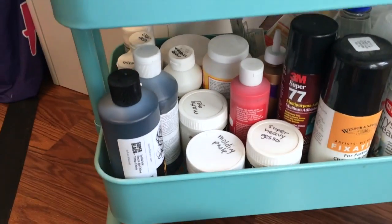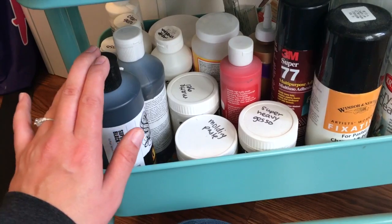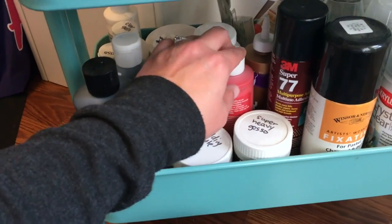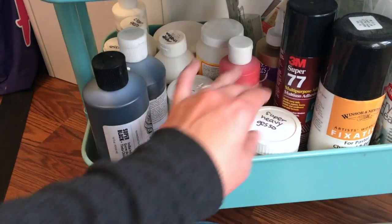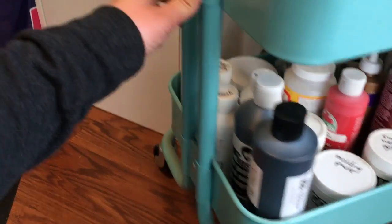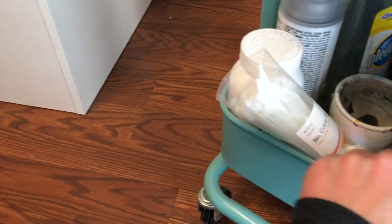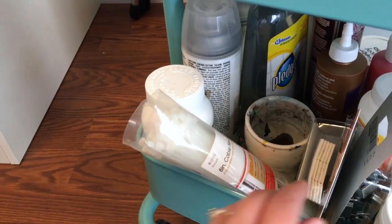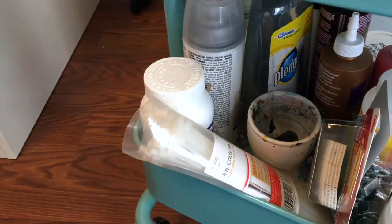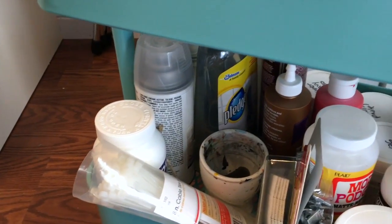And on the bottom, we have gessos, matte mediums, all of my mediums, my India ink, adhesive sprays, acrylic coat sprays. Got some big bottles of acrylic paint, some tacky glue, Mod Podge, just basically all of the mediums and such that I use. Fixative. And then over here we have command Velcros and cable ties. And then here's my ink pot. And then I also usually store my water cups down here as well.